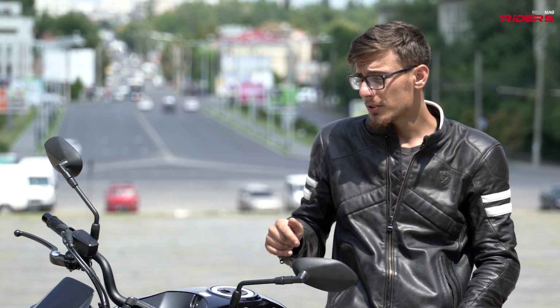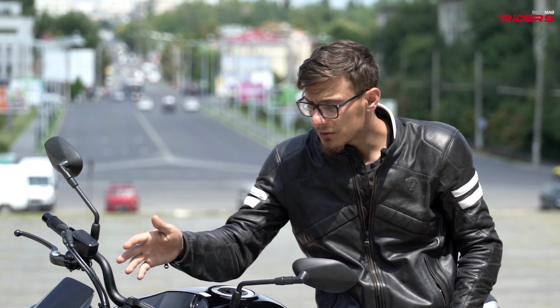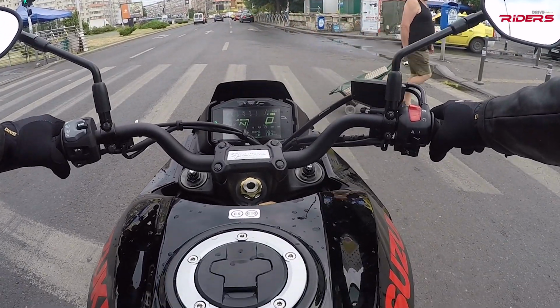Besides the traction control and the ABS, you have riding modes, and you also get this beautiful dash over here that comes from the bigger brother, the Suzuki GSX-R 1000.